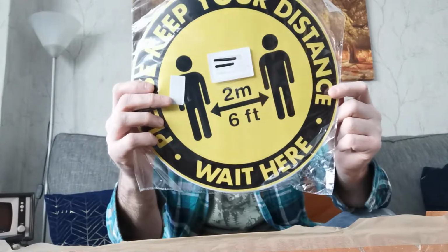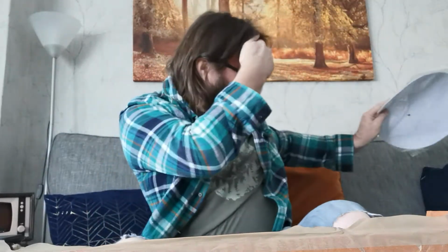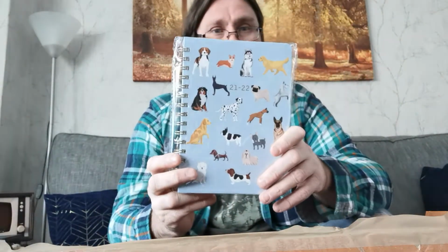Ooh, we have some Please Keep Your Distance, Wait Here stickers. Obviously, we live in COVID times, so it's all very strange and unusual. So I've got some Keep Your Distance floor stickers. I mean, I generally don't like people, so I can just put them everywhere. And then the people will ignore them when they don't stand 2 metres away from me. Okay, right, so that's four items. We have a spiral bound 2122 diary. Now, it is the 2nd of December today, so this is probably not much use, but it's a notebook, so it will be useful.